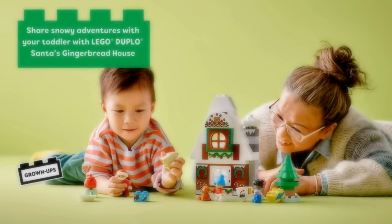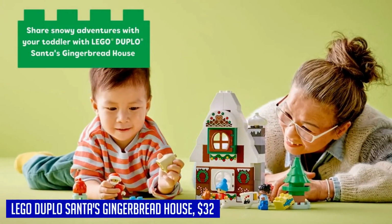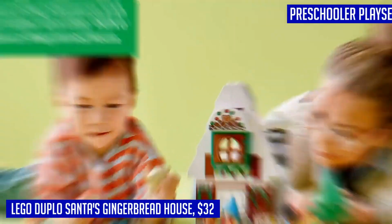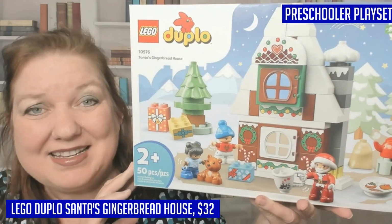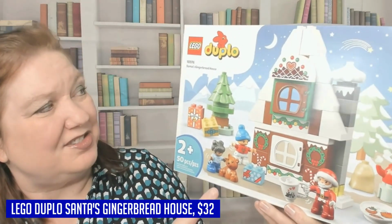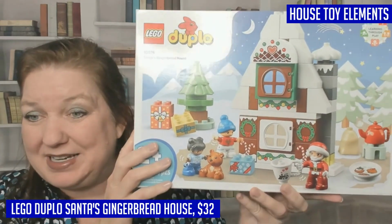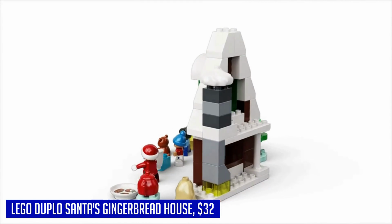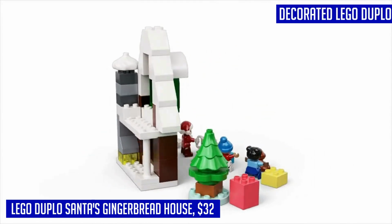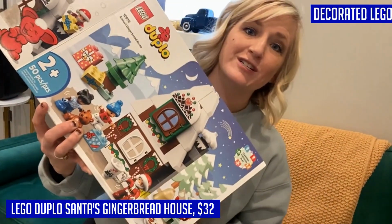Get into the festive spirit with the LEGO Duplo Santa's Gingerbread House. This adorable set includes everything your toddler needs to create a cozy Christmas scene, complete with Santa Claus, teddy bear, and cute boy and girl figures. Watch as your little one builds the Christmas tree, sets up the presents, and even serves treats using the teapot and plate of cakes. Perfect for developing communication skills, this hands-on play set is a delightful stocking filler or surprise gift for toddlers aged 2 and up. Easy-to-follow picture story building instructions make assembly a breeze, ensuring hours of snowy adventures for your preschooler.